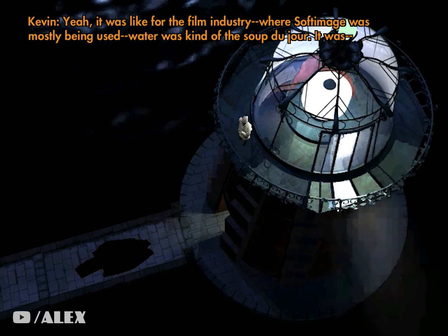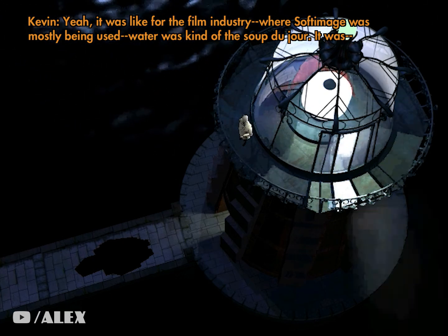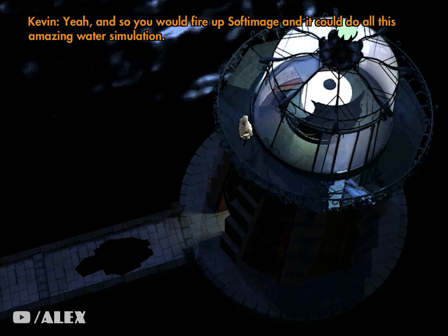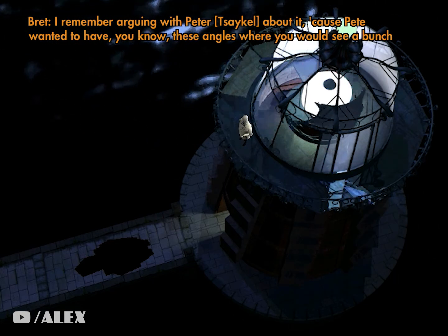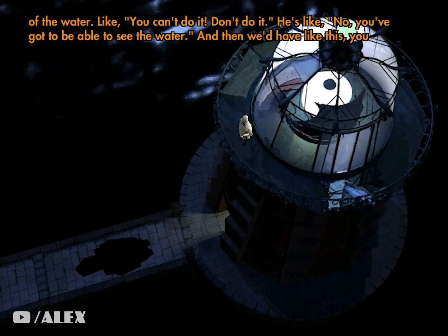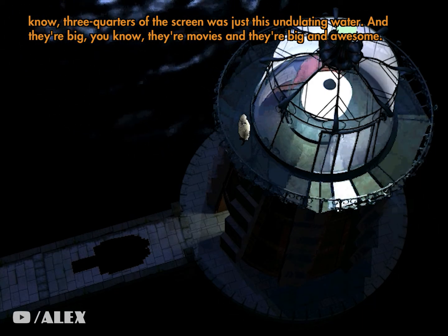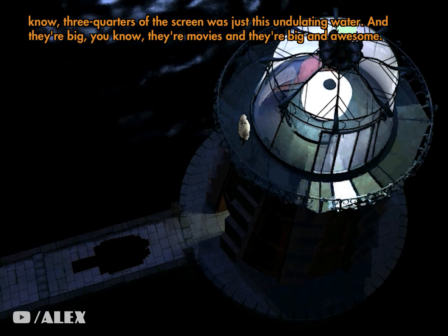Yeah, for the film industry where Softimage was mostly being used, water was kind of the soup du jour. Everybody was doing water. How good is your water? Yeah, and so you would fire up Softimage, and it could do all this amazing water simulation. I remember arguing with Peter about it because Pete wanted to have these angles where you would see a bunch of the water, and I'd be like, you can't do it, don't do it. He's like, no, you've got to be able to see the water, and then we'd have three quarters of the screen just this undulating water. They're big, I mean they're movies and they're big and awesome.